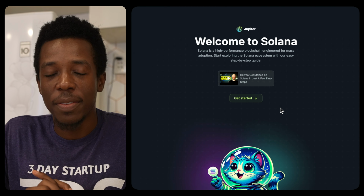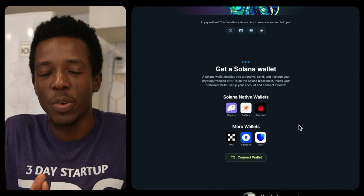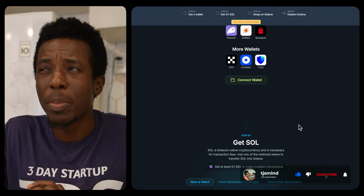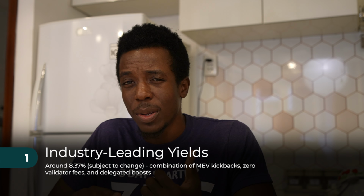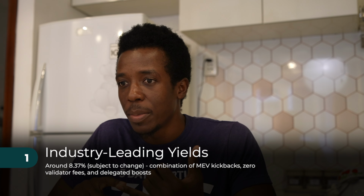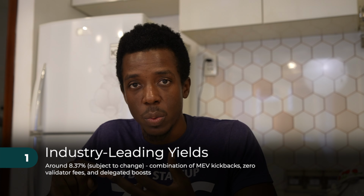At number 5 is Jupiter. Jupiter is one of the most widely used decentralized trading platforms in all of crypto and probably the most used service on Solana. So why stake with Jupiter? Number 1, industry-leading yields. Last time I checked, it was between 8.3 and 8.4%, a combination of zero fees, MEV kickbacks, and an extra boost.